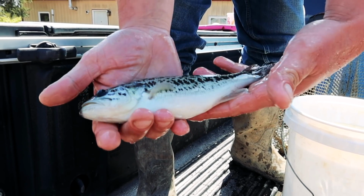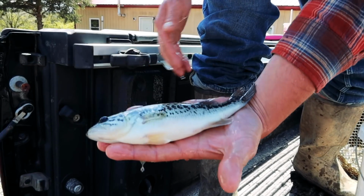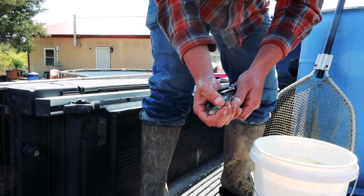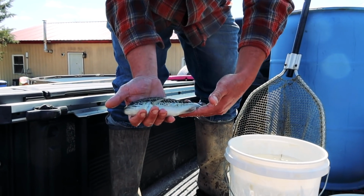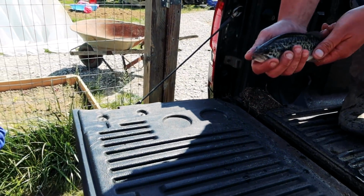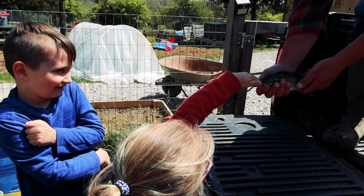So these are what, 4 inches long now? No, they're about 6 to 7 inches. So you can see it's about the size of a hand. And how big will they get? They can get all the way up to 20-30 pounds depending on how long we let them. But they can get really big. You want to touch them? Want to pet him? Touch him real quick so I can get him in the water.